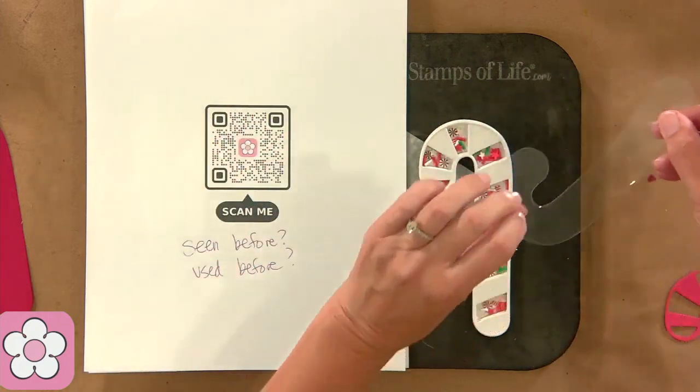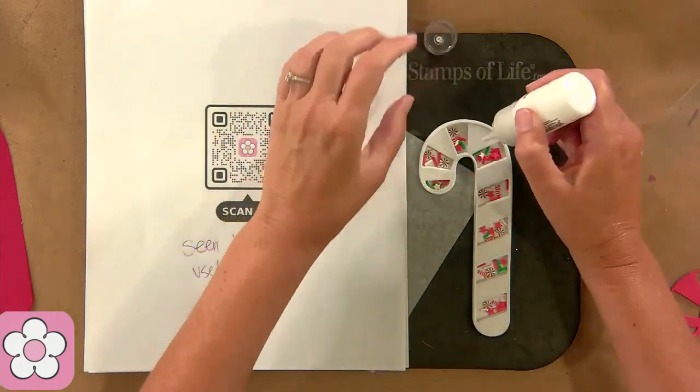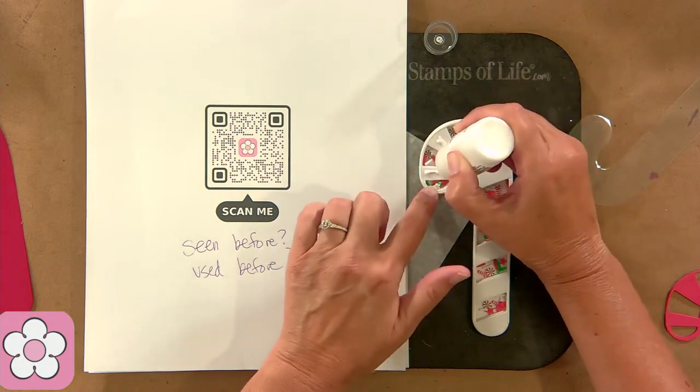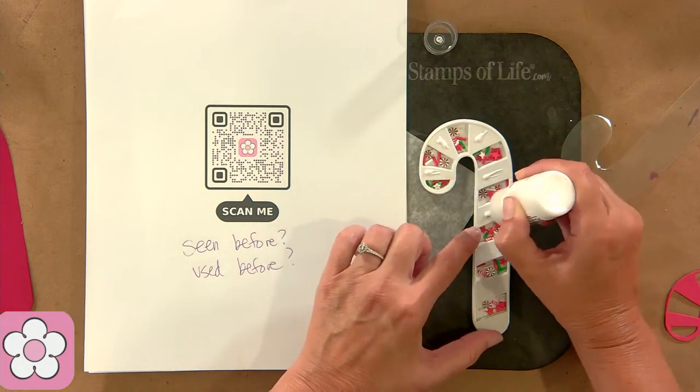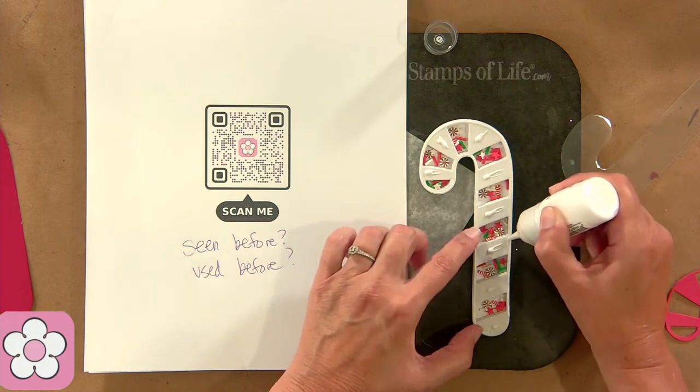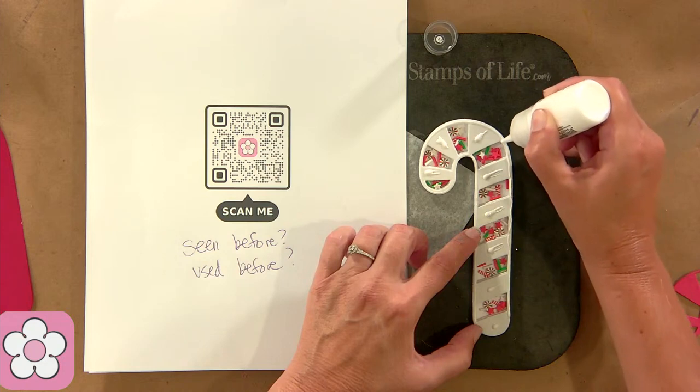While we're doing that, I'm going to add my little window because we've got to move on here, guys. I am talking way too much. And I am going to need to add some along the edge here. Ooh, a very, very thin line.